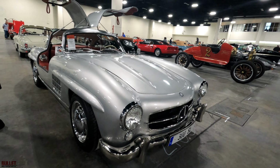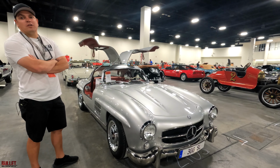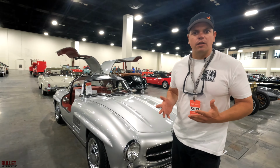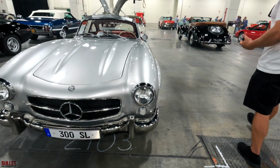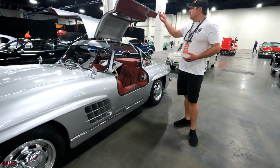So this is a pretty unique one. It's an all metal construction 1983 Gullwing recreation. So essentially, if it was a real Gullwing, we'd be talking $2 million. This one is probably gonna be affordable for someone that wants to have the same styling aspects of the Gullwing. All metal.